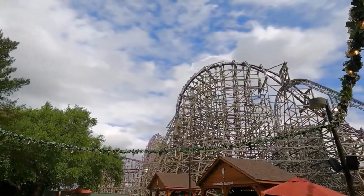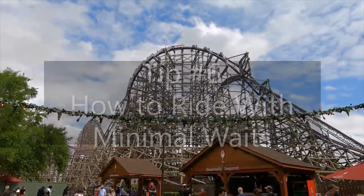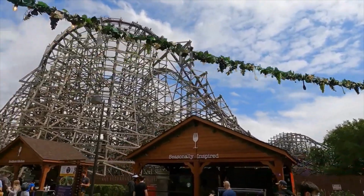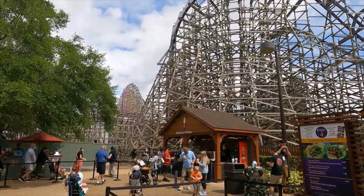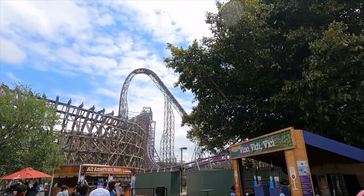The next very important tip is what order you should hit the rides in. So this is one that can really dictate how long you spend waiting in lines. Because if you go to a certain ride first, you might find yourself waiting way longer for other ones, even if you had waited pretty much no time for the first. So here's what I recommend.